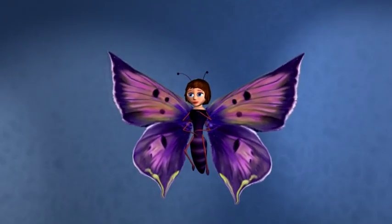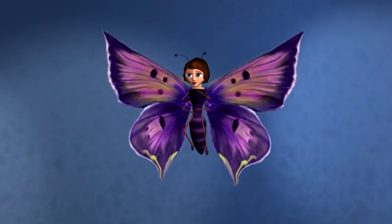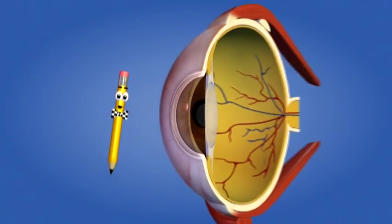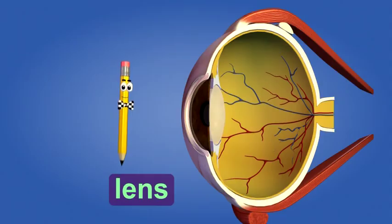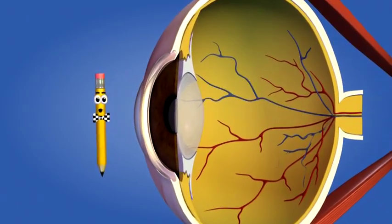You've got it! The muscles of the iris adjust the size of the pupil and determine how much light enters the eye. Just behind the pupil is the lens. With the help of muscles, the lens actually changes shape to bring things into focus. If you're looking at something up close, the lens will become thicker.